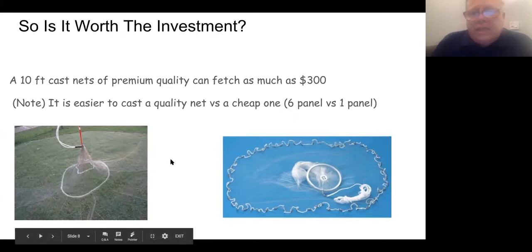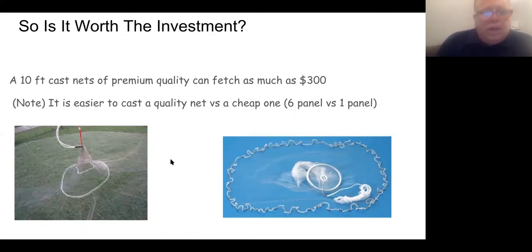Most of the custom nets that are made in the Northeast, including a net that I sell, made by Guide Secret Tackle, is a handmade, hand-stitched 6-panel net. And that's why these nets are $250 to $300.